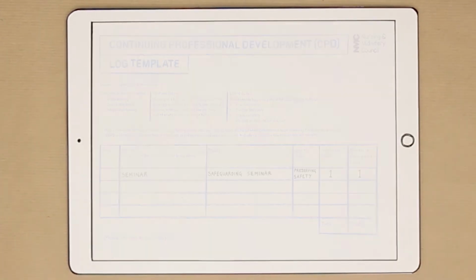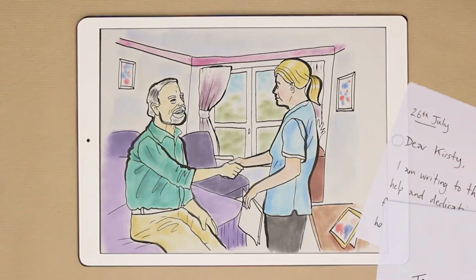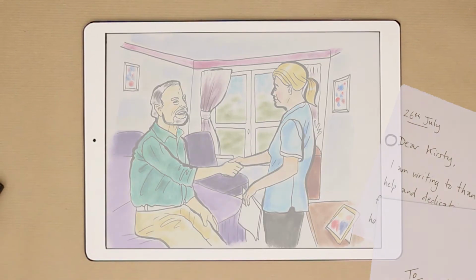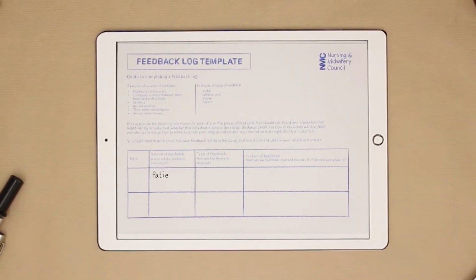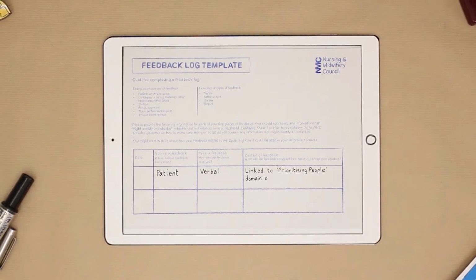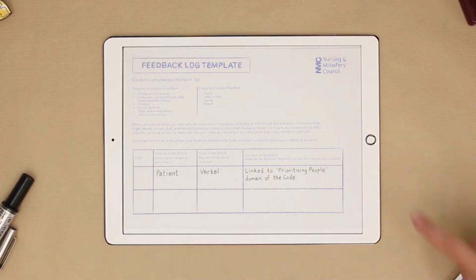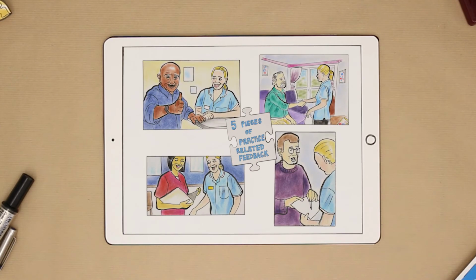I regularly receive feedback at work. Only the other day a resident thanked me for helping him communicate his needs to his social worker. I made an anonymised record of this on the NMC practice-related feedback template and linked it to the prioritising people domain of the code. I am going to select 5 pieces of feedback to show my learning and improvement.